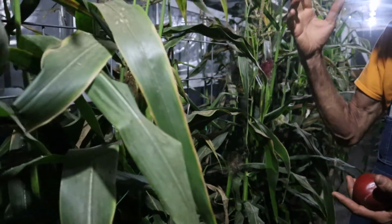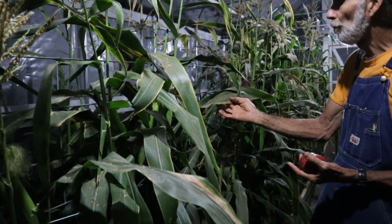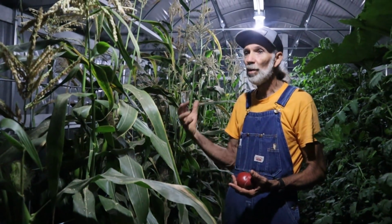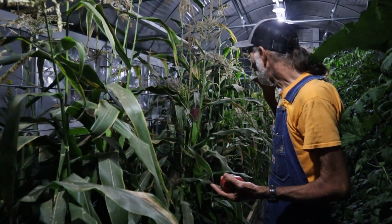It pollinated very well. All this you see on the leaves in here is not dust. This is literal pollen. It got so bad in here at one point you couldn't breathe in here. There was so much pollen. But it pollinated really well.